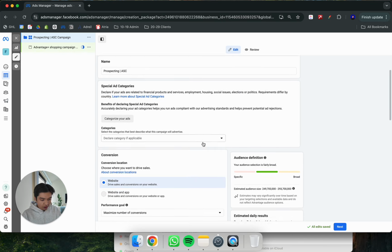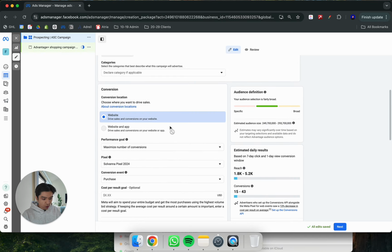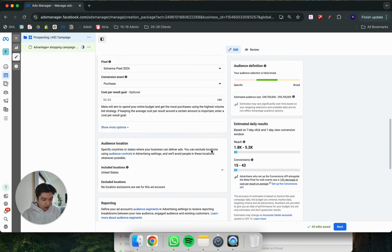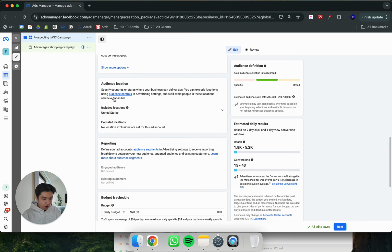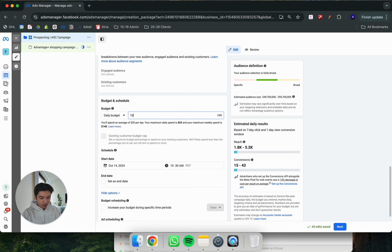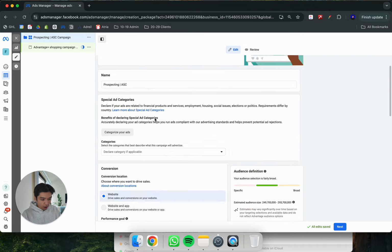As we're going through the setup, you're gonna notice there's a lot fewer controls in Advantage Plus. So we're gonna make sure this is set to website, maximize number of conversions. We're gonna make sure our pixel is selected and the conversion event is set to purchase. When we scroll down, we're not gonna do anything in the audience location unless we can sell to other countries. So if you sell in the US and Canada, go ahead and throw Canada in here as well. Select the countries that you sell in and scroll all the way down. For our daily budget, we're gonna set this to $100 per day. Then we're gonna keep scrolling down, and that is literally it. So we are completely set up here.